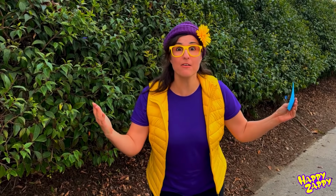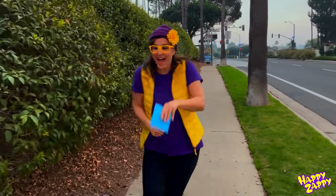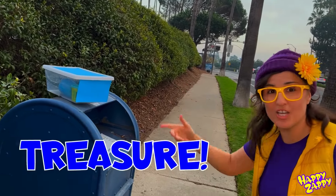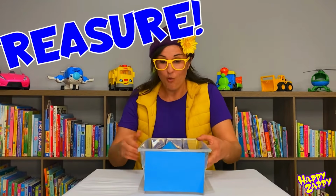We're looking for a blue mailbox. Let's go. We found it. Look, there's our blue box of treasure. Yeah. Let's see what's inside. Whoa.